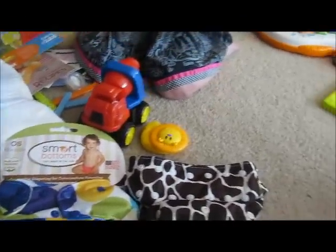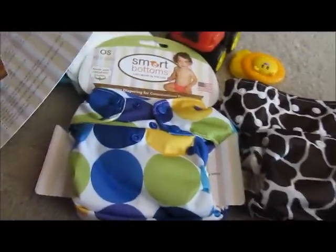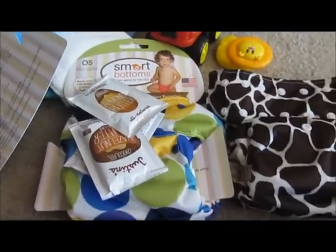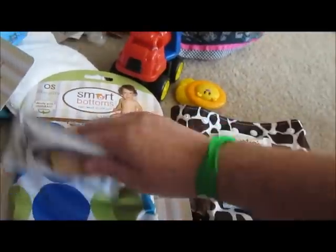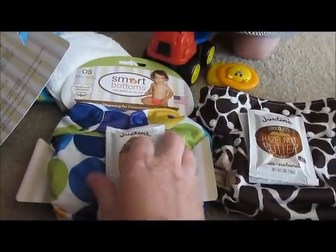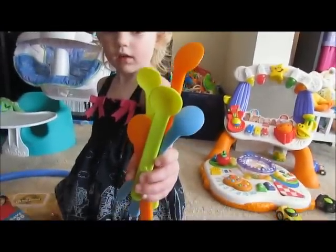And then I also got another lactation cookie that didn't make it very far, and they have these on sale today for 50 cents, so I got two more of the chocolate hazelnut butter. And then I didn't see these last time, but the chocolate almond butter. So I got those. Okay, and Brooklyn wants to show the spoons we got from IKEA.